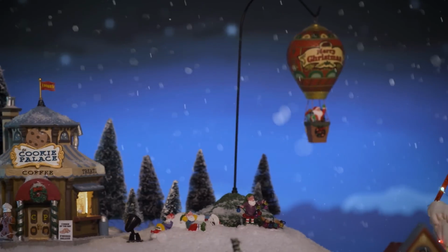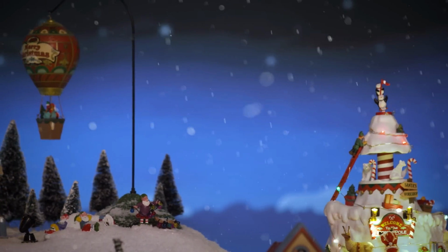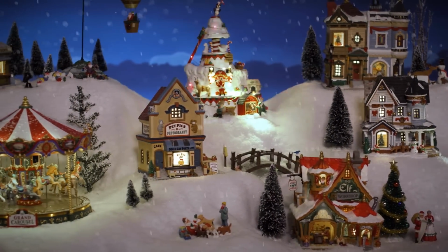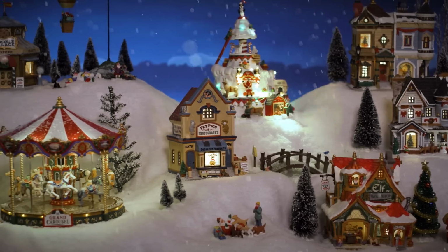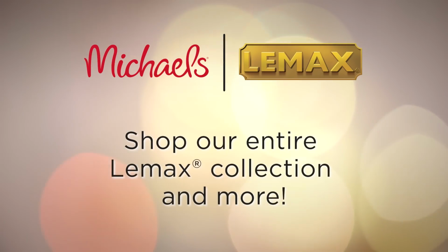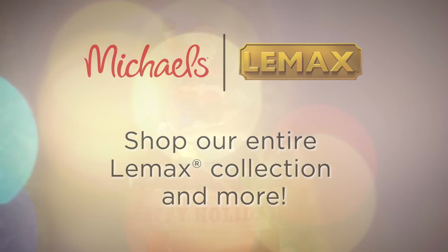And we must go on a Christmas Eve balloon ride. Bring a sweater or your cheeks will be as rosy as mine. And don't forget, only Michael's lets you bring these exclusive pieces home with you. To see even more that our village has to offer, go online or shop in store.